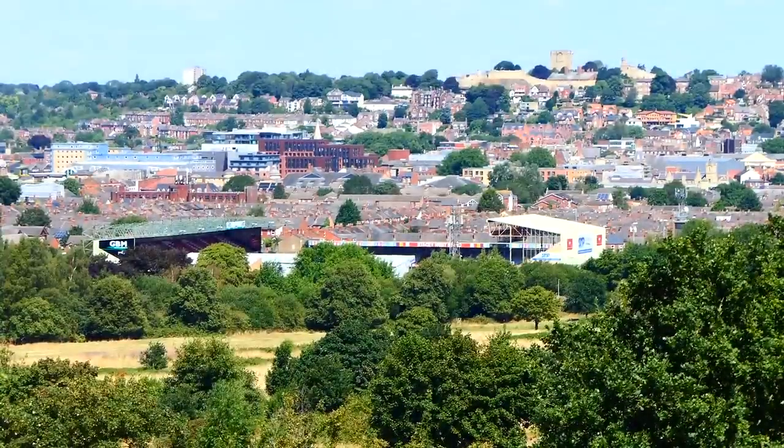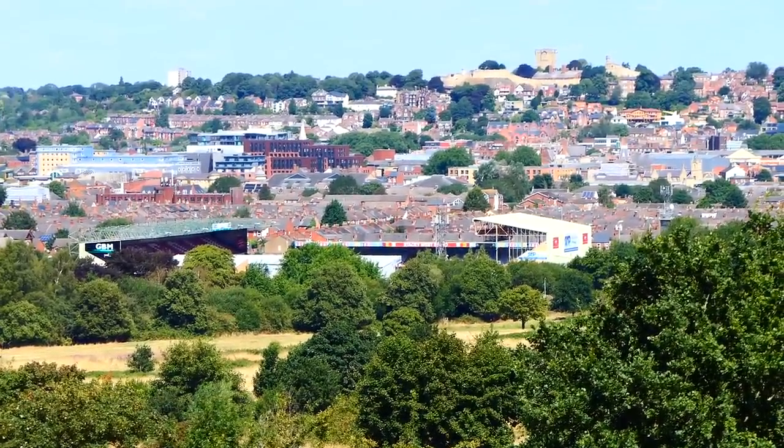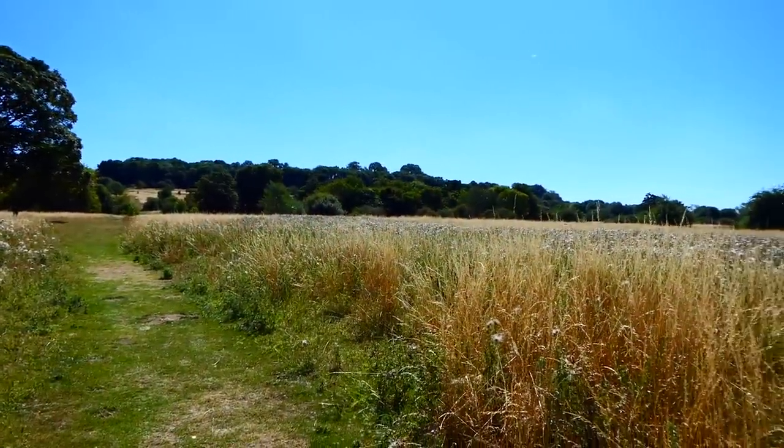As well as Licorice Park in Lincoln, there is also South Common, which again just has oodles of wildlife.